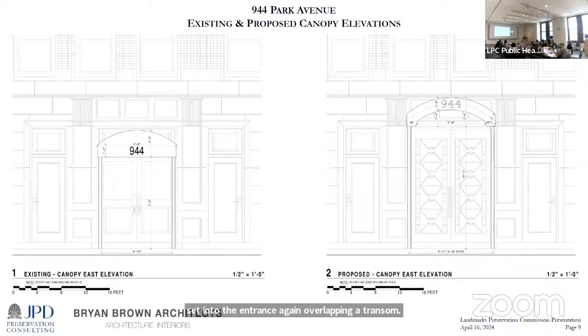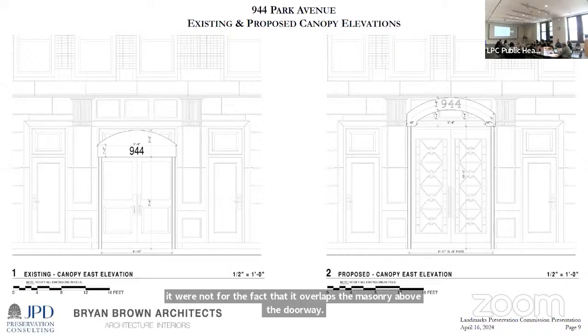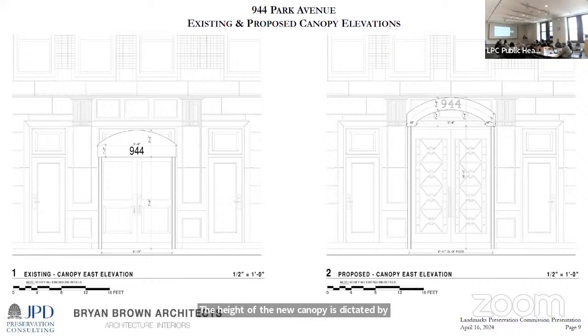So here are the existing and proposed elevations. The proposed canopy on the right would meet LPC rules if it were not for the fact that it overlaps the masonry above the doorway. The height of the new canopy is dictated by the proposed doors, which incidentally meet LPC rules, and therefore we're not going to be going into detail about the door replacement. But the proposed doors are taller than the existing doors.